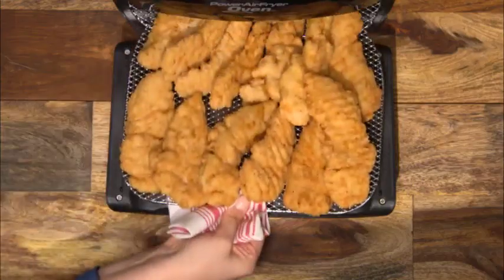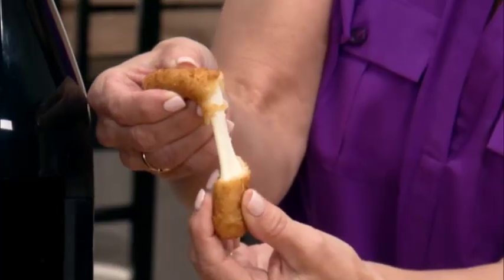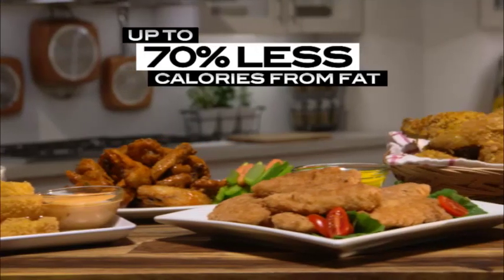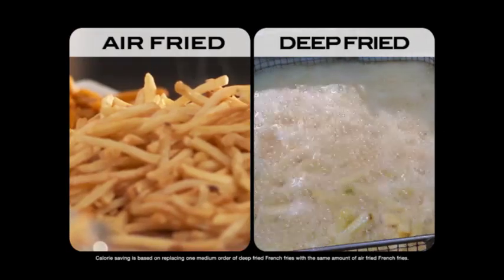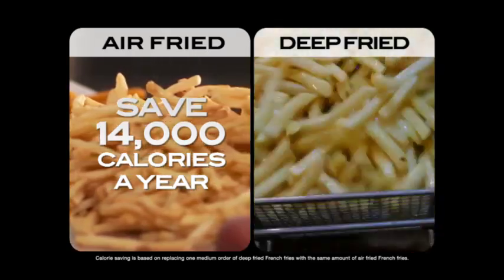Air-fried chicken strips, wings, and tasty sea salt curly fries. And all made with that amazing fried food taste without the guilt and up to 70% less calories from fat compared to deep frying. If you switch from deep-fried to Power Air-fried oven fries just once a week, you could consume 14,000 less calories per year.